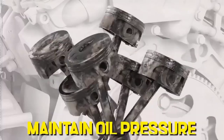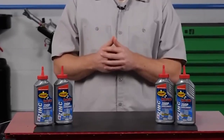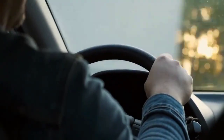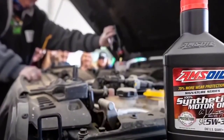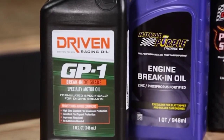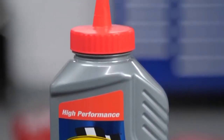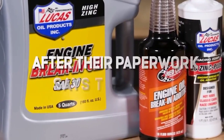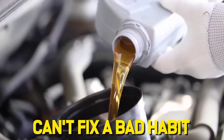Engines treated with it often idle quieter, rev smoother, and maintain oil pressure longer between changes. One customer's old Corolla went from rattling at idle to whisper quiet after a single additive treatment. He drove another 40,000 miles without another timing chain tick. The reason manufacturers discourage it? Additives complicate oil certification and make factory oil look unnecessary. But in the real world, friction modifiers are the reason high-mileage engines keep running long after their paperwork says they shouldn't.